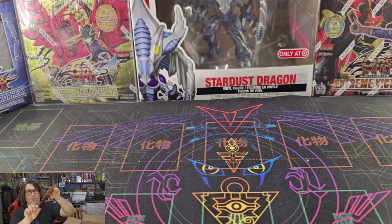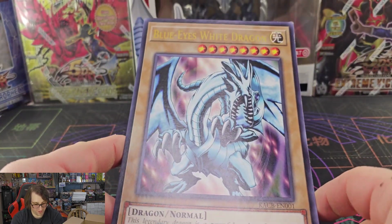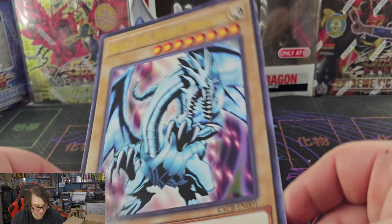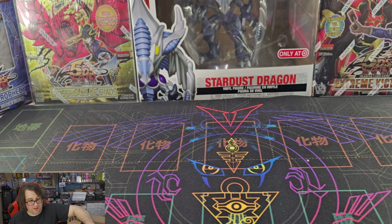So we got a Blue-Eyes White Dragon. But oh yeah, this Blue-Eyes looks awesome. I know Brian would like this, my brother. He likes his Blue-Eyes White Dragons. So let's go on into it. Let's see what else we can feel here. Ooh, got a cool pack here.